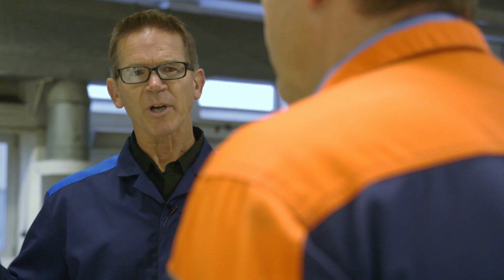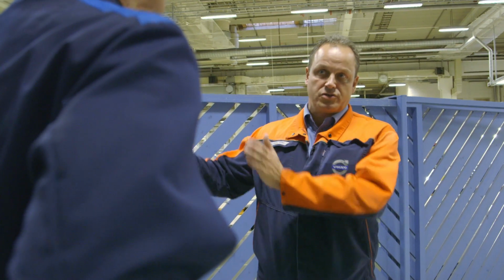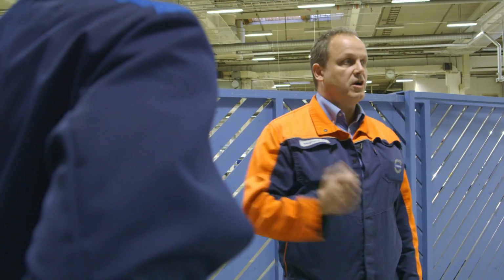How long does it take for one car to go from start to finish here? 10 to 11 hours from when one car enters the line to when we start it the first time.